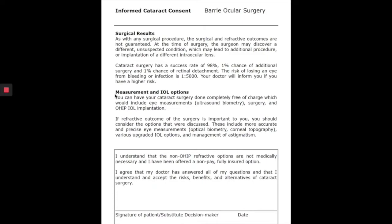One thing I just wanted to summarize before we end the videos is that I want you to understand that you can have your cataract surgery completely free. That would include the ultrasound measurement, the surgery itself, and also the OHIP lens. Now, if the refractive outcome of the surgery is important to you, obviously you should consider the options that were discussed in the video, especially the optical biometry as well as the corneal topography or mapping, which assesses your astigmatism.